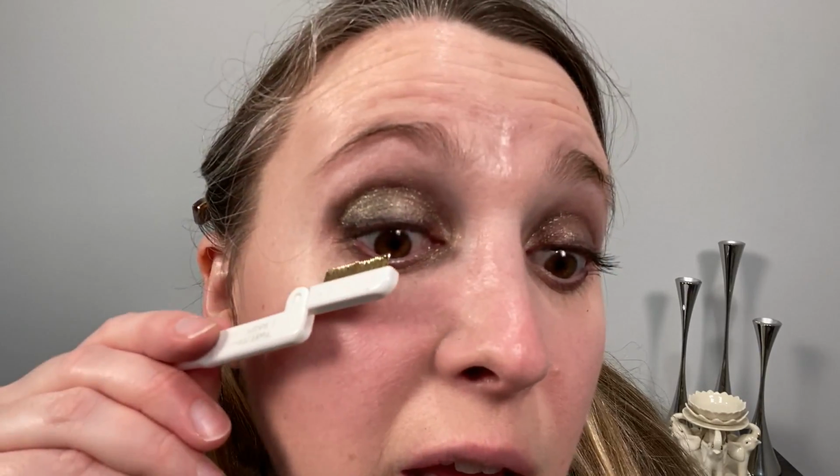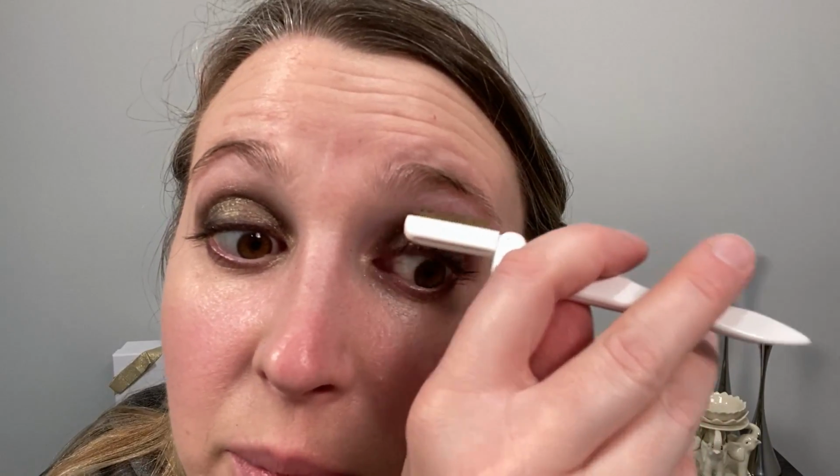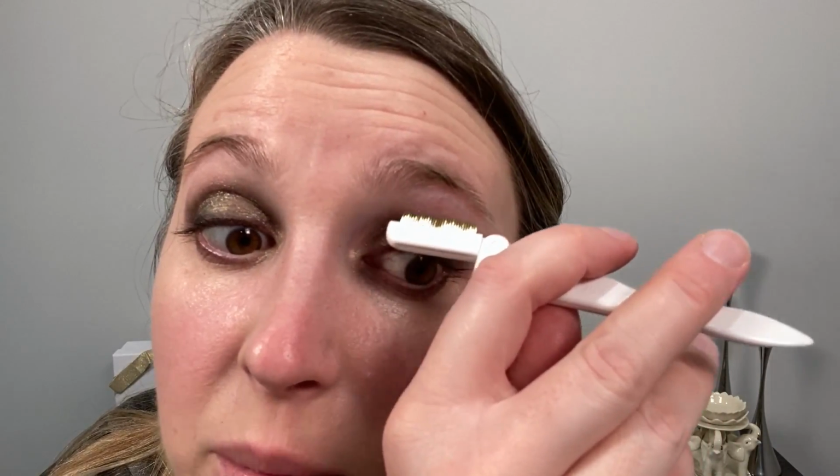And I have to say, it's really pretty separated. It doesn't really need anything on my right eye. On my left eye, I kind of messed up and got a little glob here.